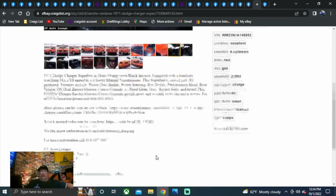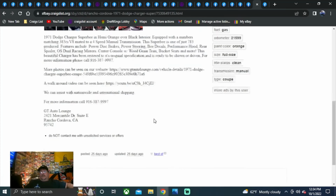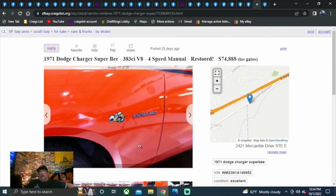25 days ago it was listed. He hasn't updated the ad. In 5 days this ad will be gone because unlike Marketplace, Craigslist don't let people leave ads on for more than 30 days. So I do dig Craigslist. I still always look up cars on Craigslist. On to my pick of the day, man.